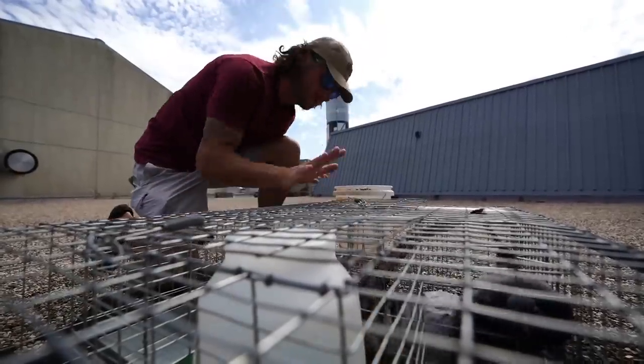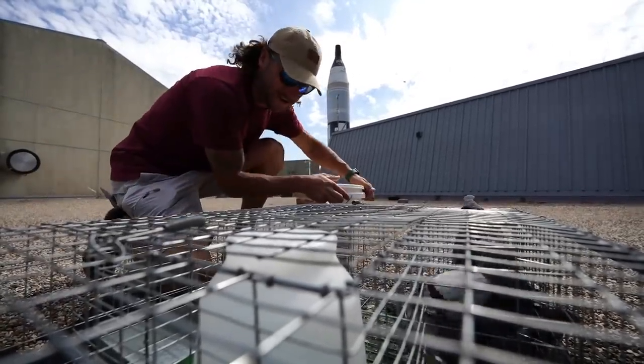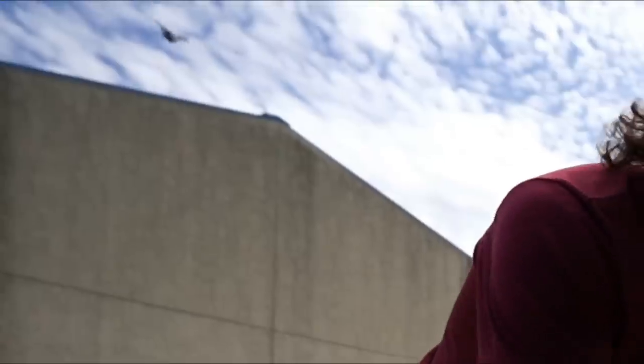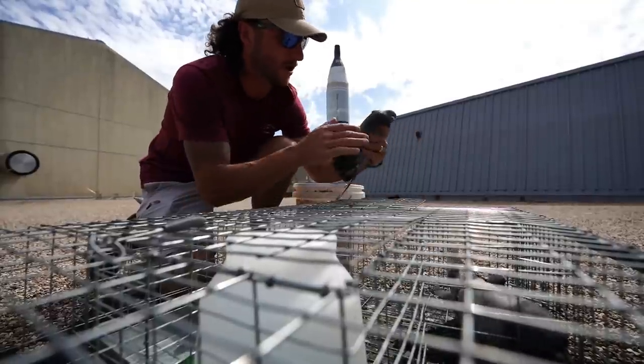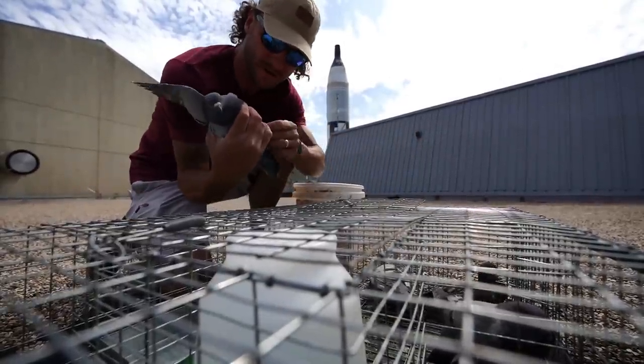There we go. All right, these guys are ready to get out of here. They're gonna be shaking and doing everything, so bear with me. We're gonna run through them here. First guy up. Look at that. Nice, mature blue bar. Always gotta check them for bands.